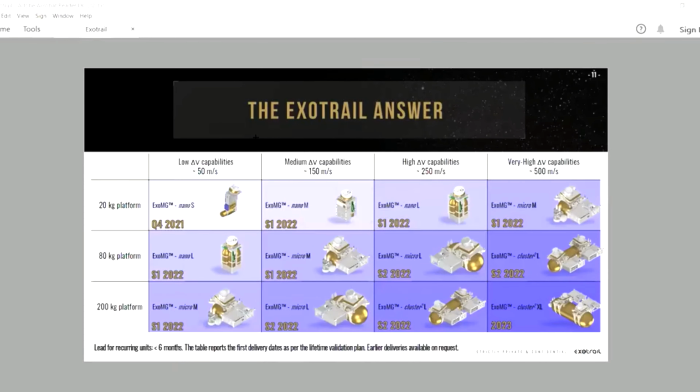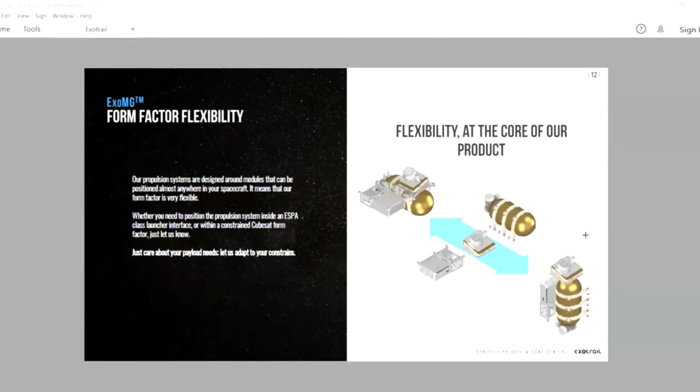I showed before some use cases ranging from low maneuver capabilities to very high maneuver capabilities. Then the second parameter you need to account for is the size of the platform. Depending on these two variables, we can define which is the proper XOMG configuration that could fit your use case. This is an overall map of what we can offer and how we can meet the different needs.